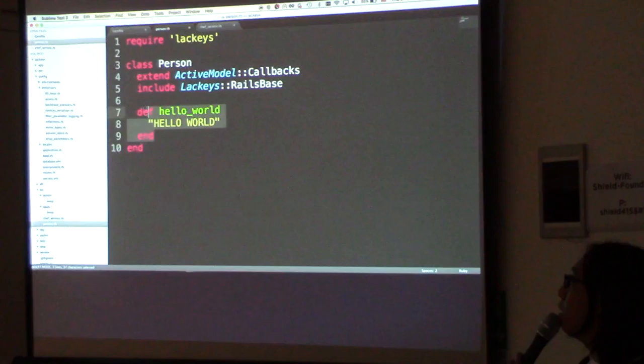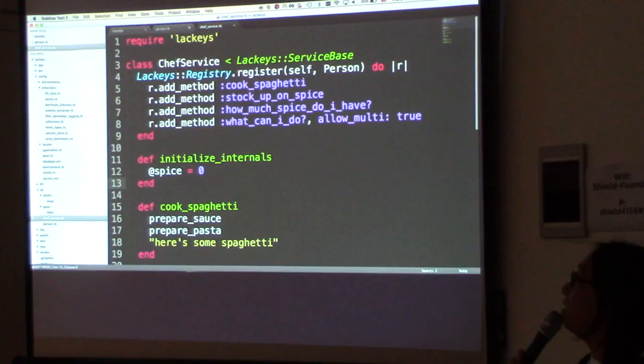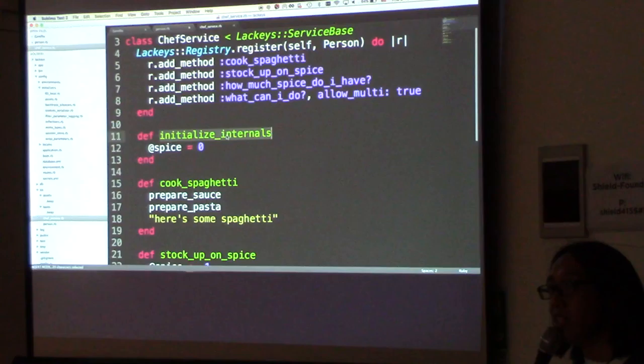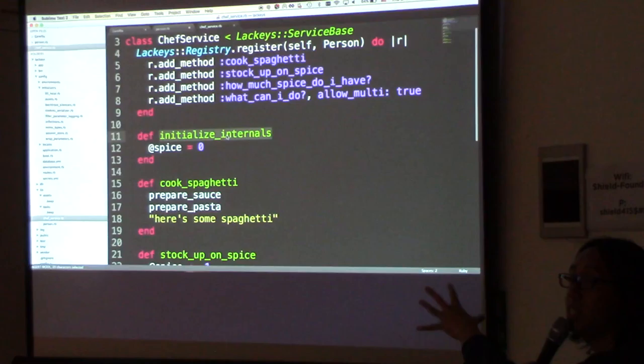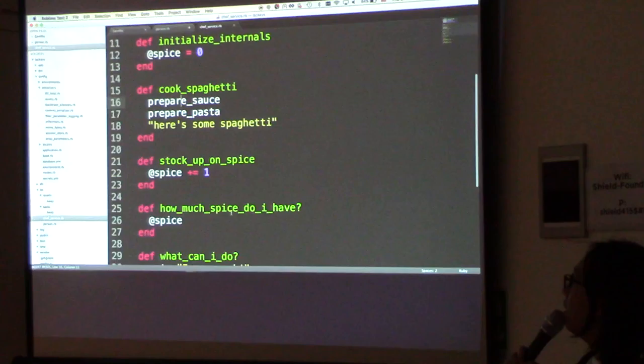So here, the person class, I want to give the person some abilities to cook. So I declare a chef service, not the chef that you usually get. So here we give it a couple of functions. It's able to cook spaghetti, stock up on spice, check how much spice you have, and what can I do. Initialize internals you can override. It normally does nothing, but if you want some stuff to initialize when the service is instantiated, you could put it there. So what it does is just prepare sauce, it just prints out some text, and it returns the string here's some spaghetti.